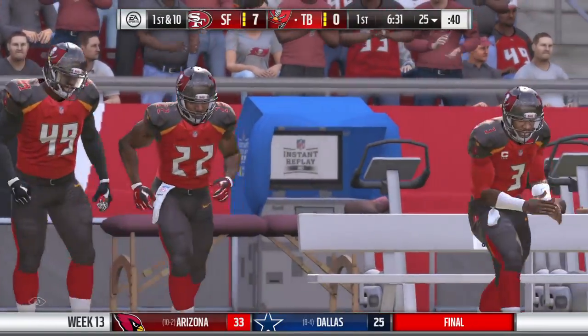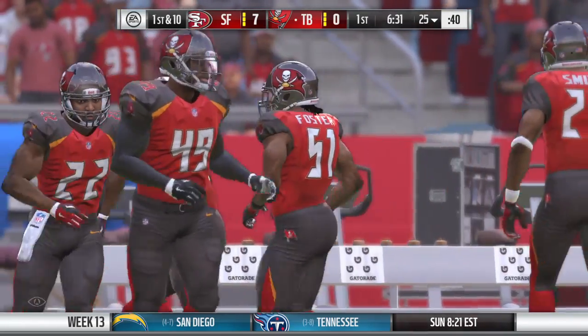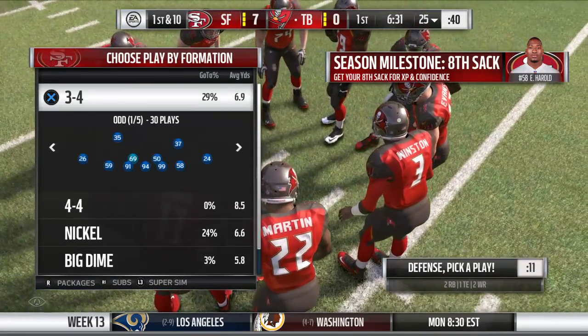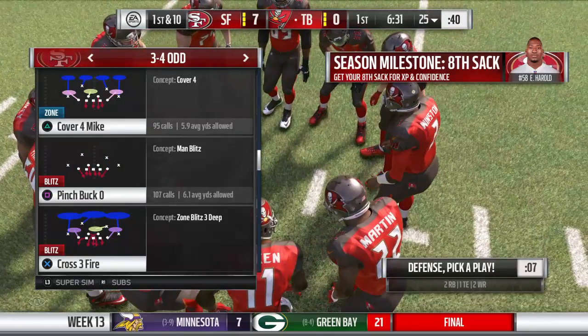And Tampa Bay trots out there now. And they'll be looking to avoid what happened last time, which is punting the football. But when you look at how teams play the game, that complementary football comes into play. How do I take care of my defense? How do I take care of my offense?